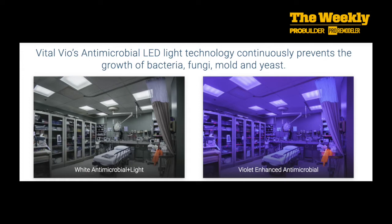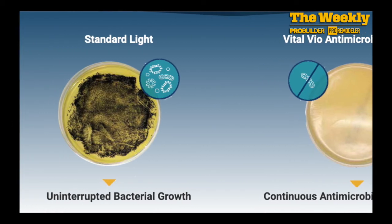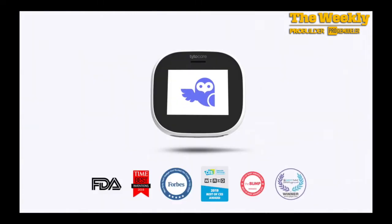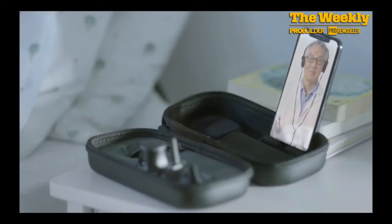Specifically, this is a fan that features germ-killing lights that can clean the air as it moves around. But one builder, CC Homes in Florida, has taken it a step further and added touchscreen on-demand healthcare services to its residents. With this digital health kit, residents can remain safe in their homes and still get their temperature taken, along with heart, lung, eye, and ear monitoring. Let's see what their CEO has to say about it.